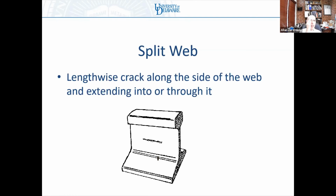Split web. Now, this is an interesting type of problem. The place that I most commonly experience this is when people are distressing the rail during the laying process, when they're putting the rail towards the right temperature. So when you distress the rail, you have to vibrate the rail to sort of shake it around so that the change in temperature that you're introducing, if you're heating the rail or if you're pulling the rail, to get you to your neutral temperature, your force-free temperature, you vibrate the rail.